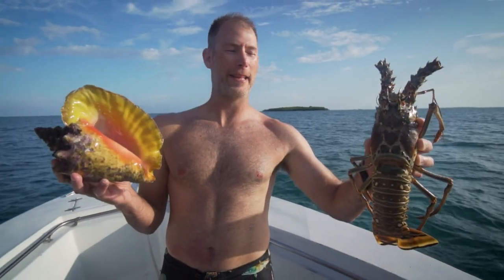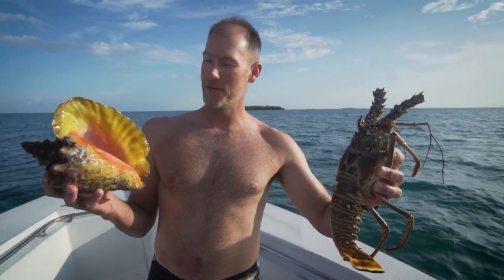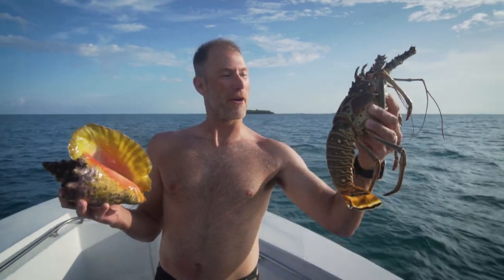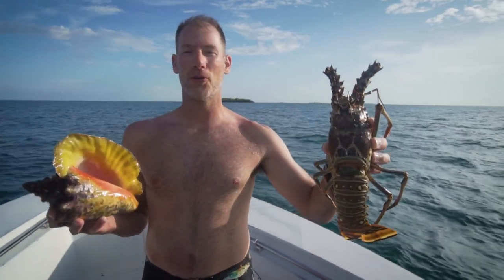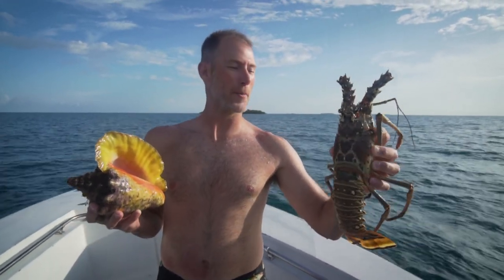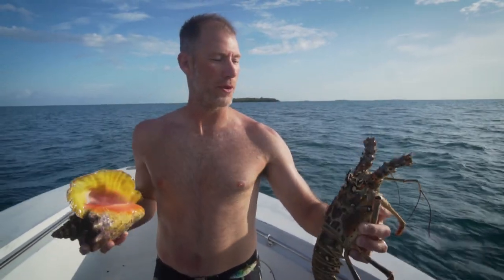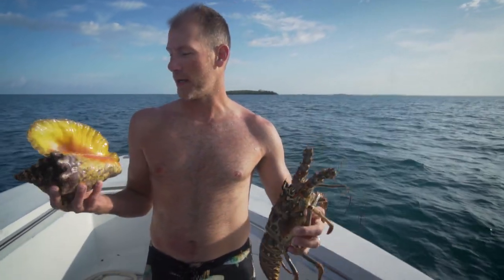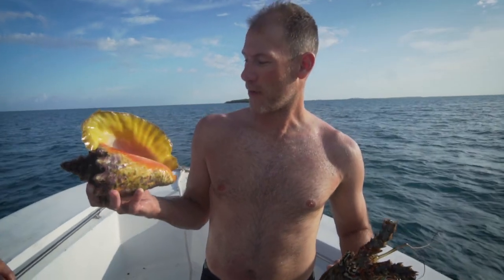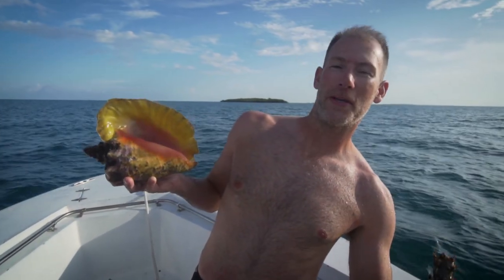Harvesting dinner tonight. We did the lobster and conch tour. Thatch Caye was awesome. These guys are hard to find, man. They're nocturnal, come out at night, so during the day they're kind of hiding under rocks and that, and you gotta kind of poke in the coral. And I don't know what happened to his antennas, but usually they're about 12, 18 inches long, and that's kind of what gives them away. And conch here, a little easier to find, just beautiful, beautiful colors there. And it'll be good tonight for dinner.